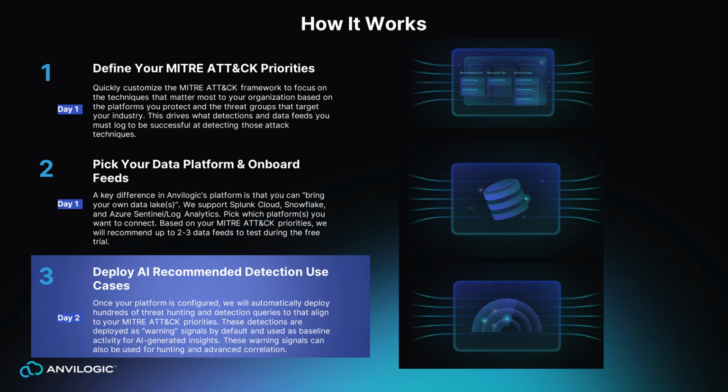Secondary to that, pick your data platform, right? What data do you have and where does it sit? Is everything going to the same place? Likely not. So being able to hook into multiple repositories and still unify a single pane of glass from a triage perspective is very important.